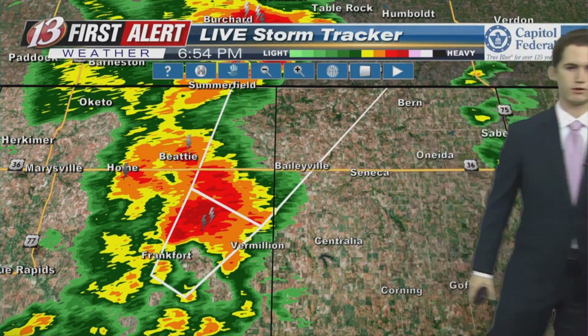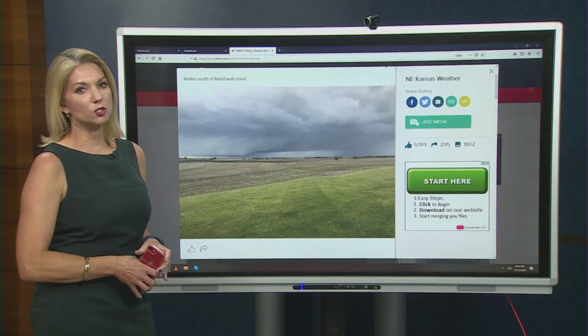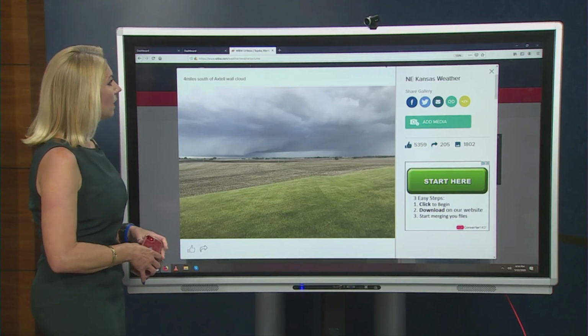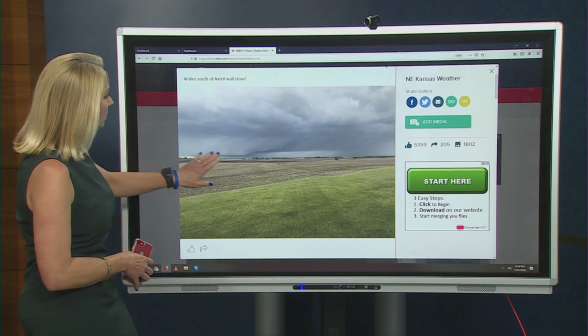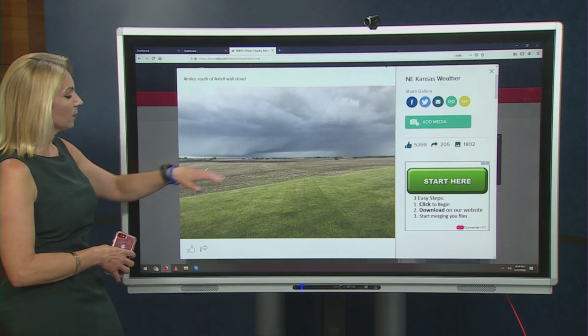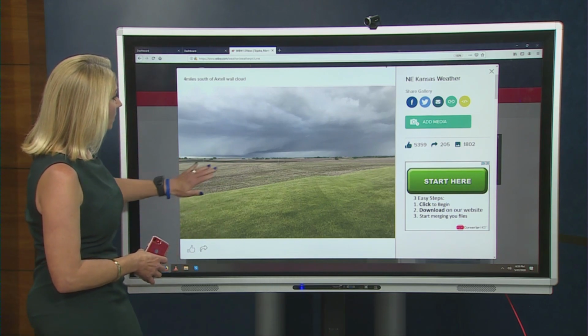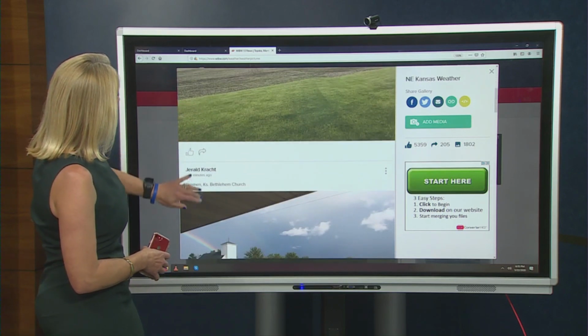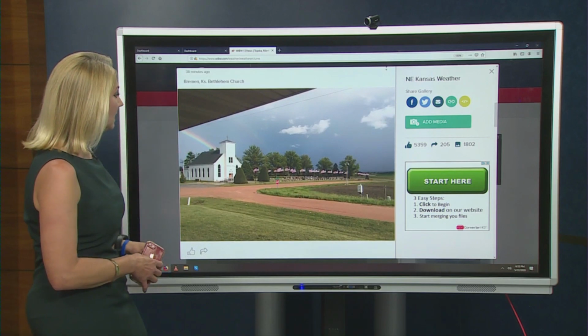Sure, if you'd like. Yeah, so Melissa got a picture here. Let's send it over to her. Just a couple of the photos that have been sent into the weather page on WIBW.com. This is, Braden sent this in 4 miles south of Axtell. So this is the big cloud that they are seeing in that area right now. And as Peyton has been watching the warning move through, this is in the Axtell area, what they are seeing on the horizon.